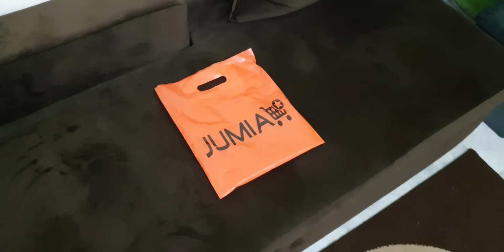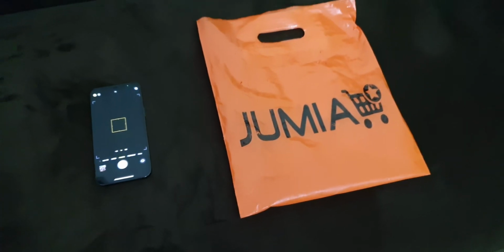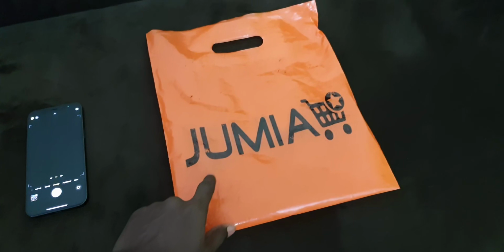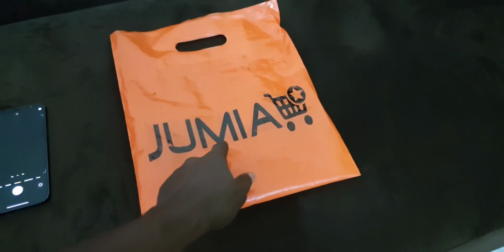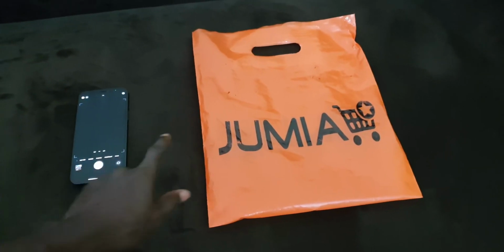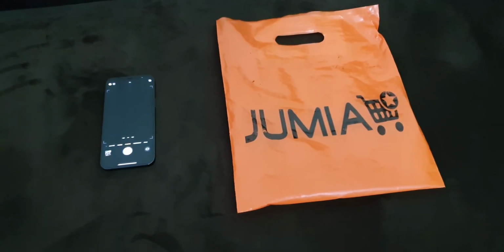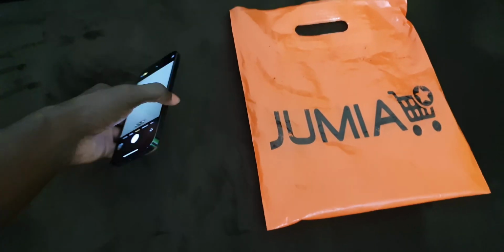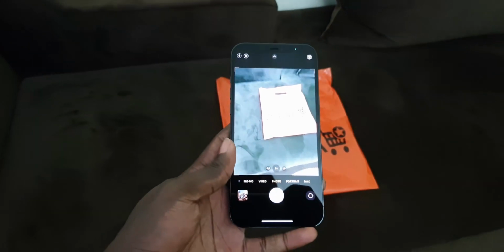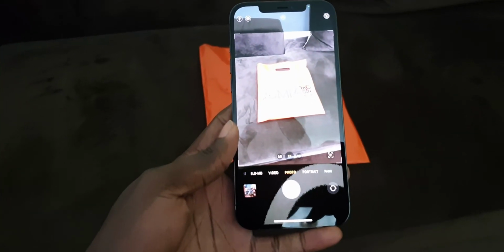I want to take a picture, this picture, and copy the text directly from the picture. This is a brand new feature I want to show you. Okay, look at this, can you see? I have my iPhone here. Okay, and look at it well.